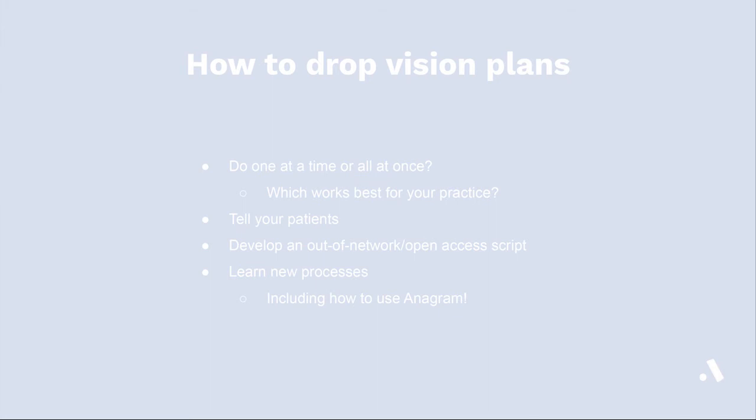There's also people who've just created a different script or talk track as the patient calls in. We don't want to cut ourselves off at the knees. Again, when you tell people out of network, they assume that means out of benefits. Re-educating patients on how vision plans, which we all know on this call are essentially just a discount plan, actually work is really important in this process.